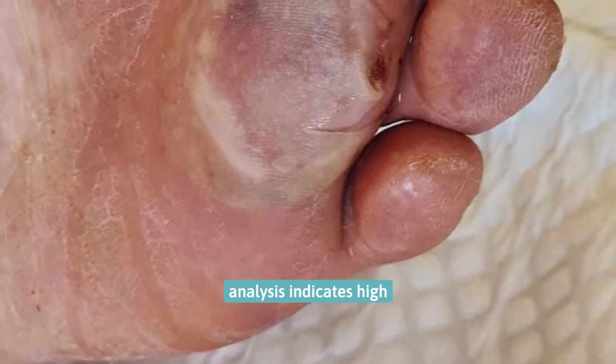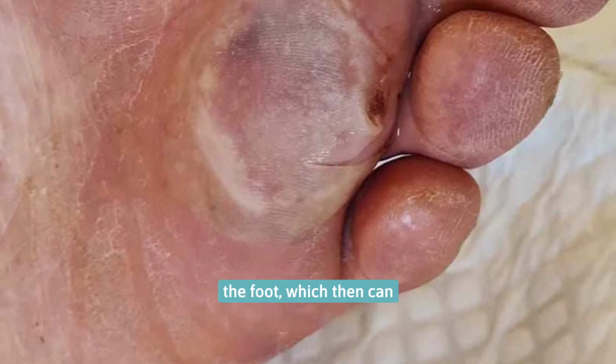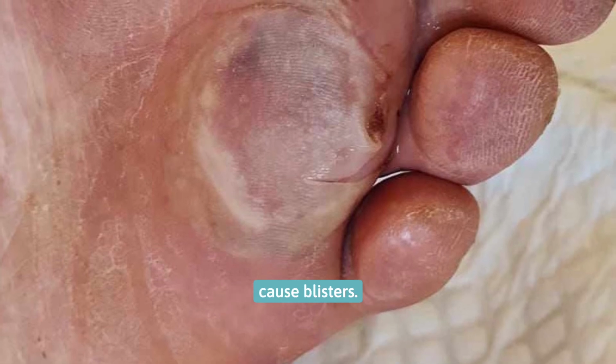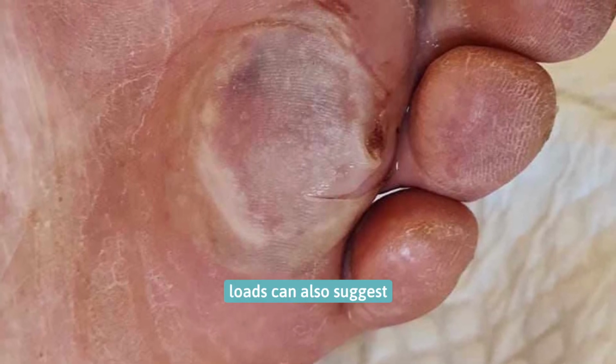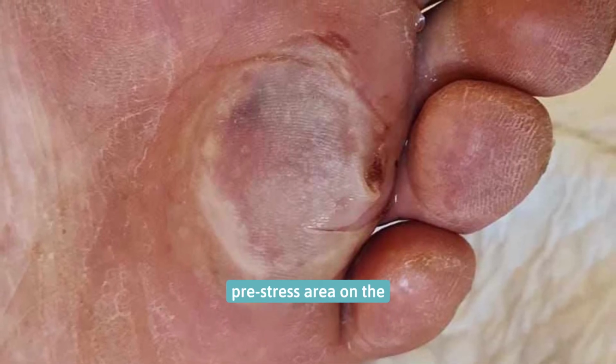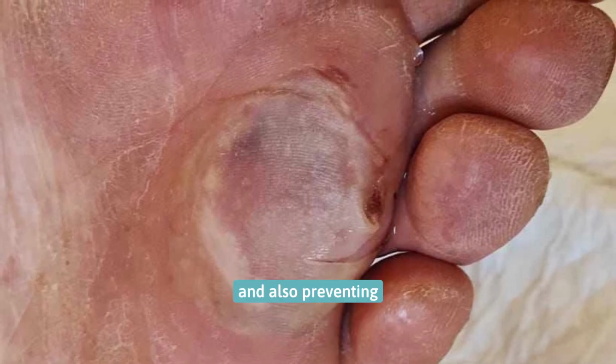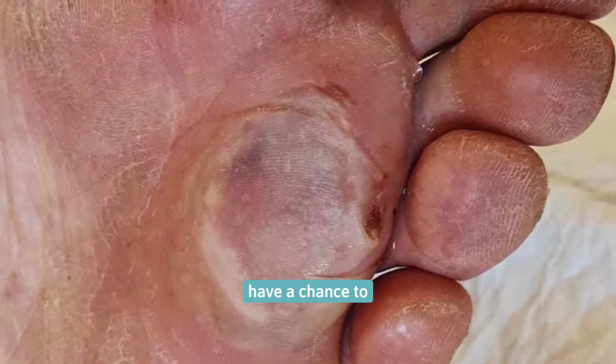The pressure gait analysis indicates high pressure loads on the weight-bearing areas of the foot, which then can cause blisters. These peak pressure loads can also suggest that there might be a pre-stress area on the foot, giving you the heads up before an injury might present, and also preventing blisters before they have a chance to develop.